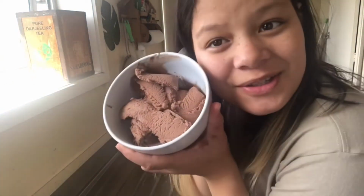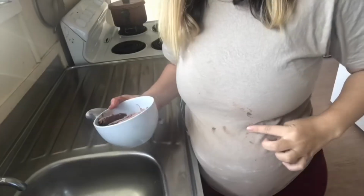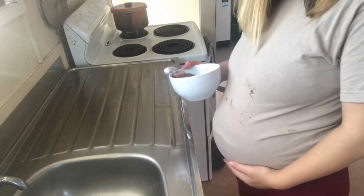Here is my ice cream. Put some on my top, to the baby. We're just going to go and eat it. See, look how sunny it is, like shining right through our fuddy.